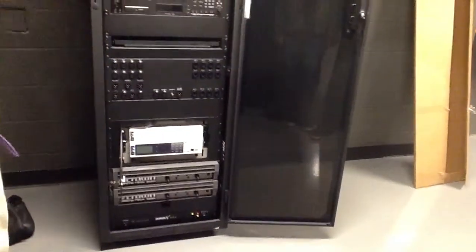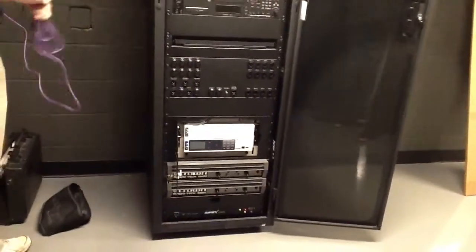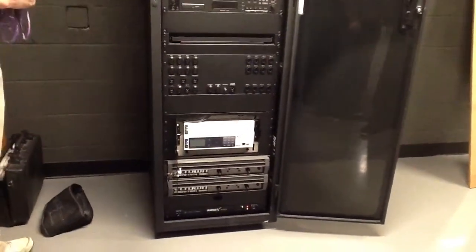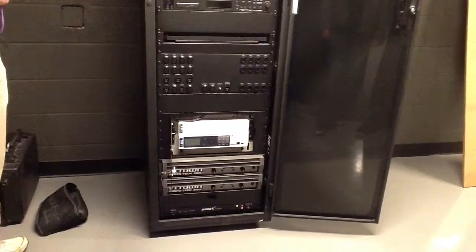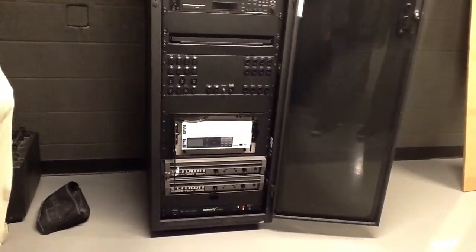When I was first installing it, I did not have a dedicated circuit. I was told that there would be before this rack got closed. This rack is now closed. I'm not opening it because it's not my rack, it's the audio rack that we rented some space in.